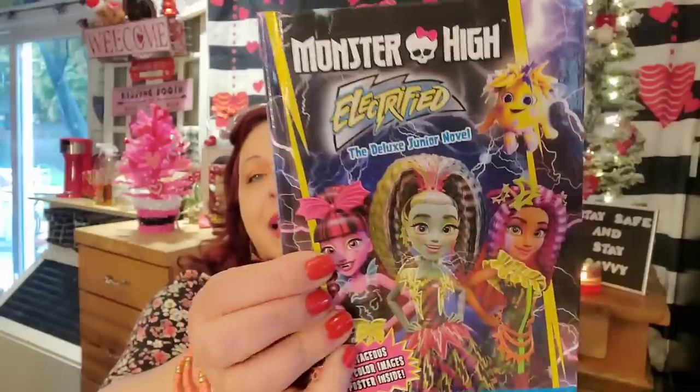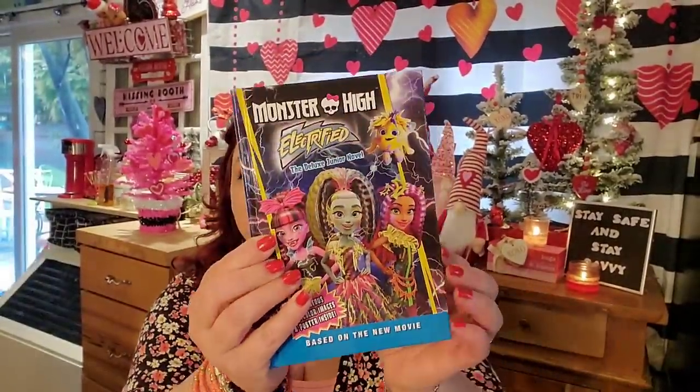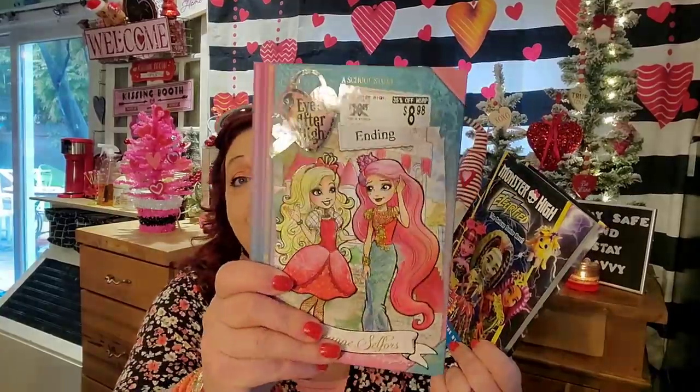Great books for tweens. Monster High Electrified, I bought several copies of that. These books are just fabulous. These are good for even Easter baskets at this point. This one happens to have a cool little poster. And tweens love Monster High. Tweens love Ever After High.